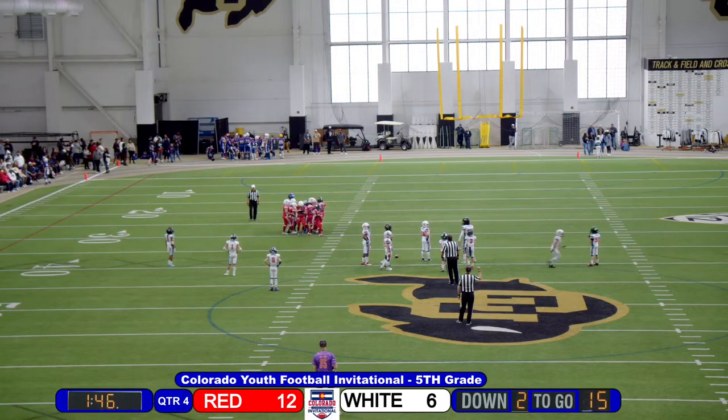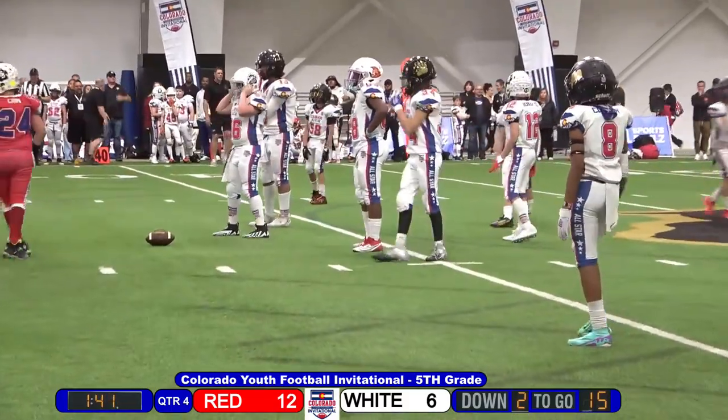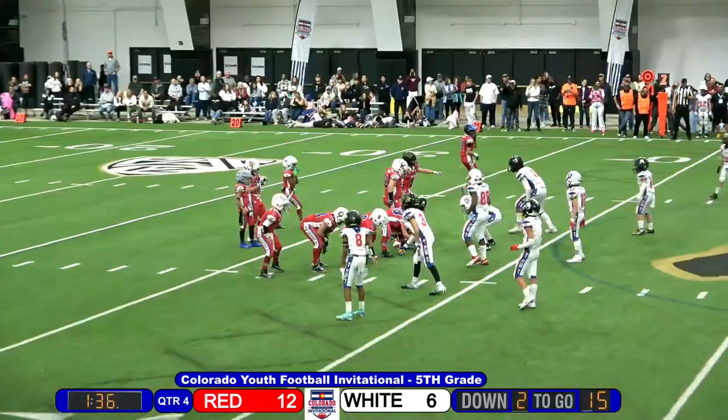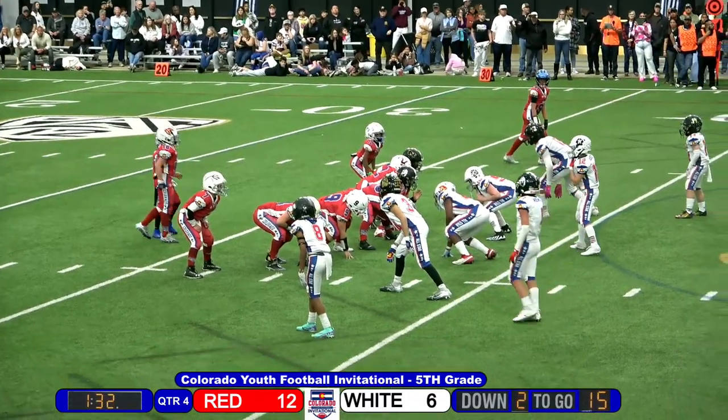How about Kane up there playing left guard for the red team as well? He's a beast. Austin Kane, saw him playing on offense and the defensive line. He's not a beast. He's the beast. The beast. Beast mode.